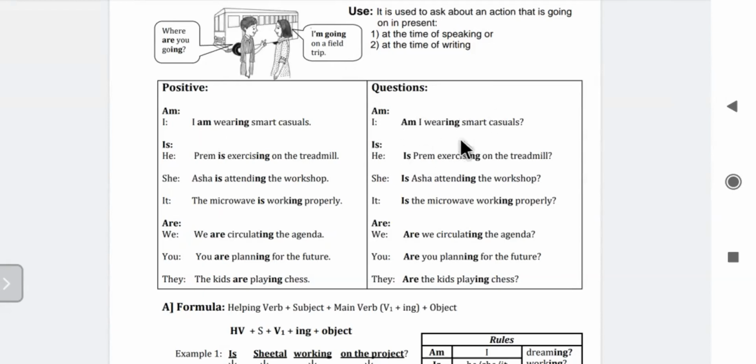And the same wearing is coming here. Am I wearing smart casuals? And of course, the question mark is there. The question mark is very important in writing. You cannot miss it, or you just lose all the marks for writing. Now, read the next one.